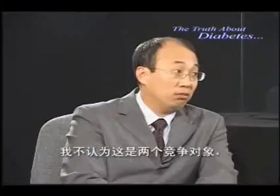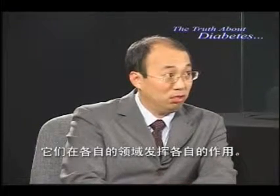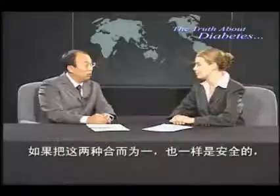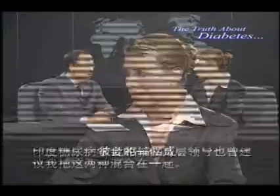That's a great idea. I don't regard these two products as competitors. They are just strong in their own areas. But combining these two products, they are both safe. They are both helping greatly.